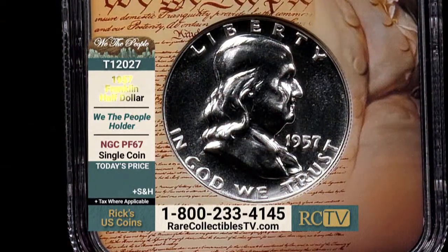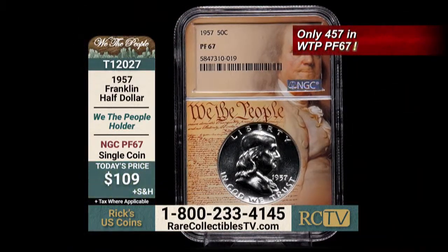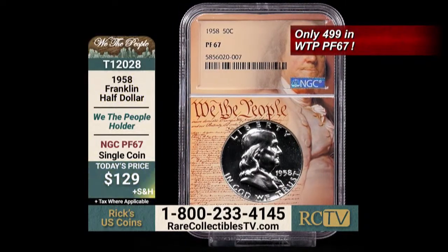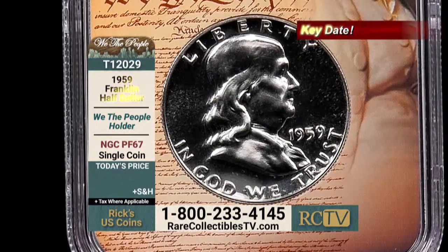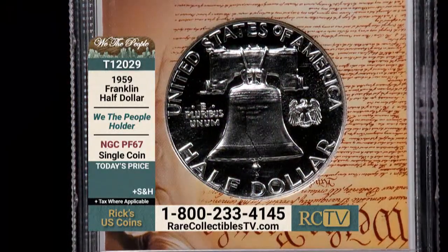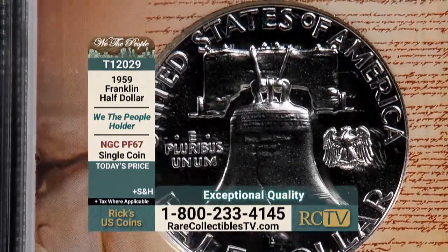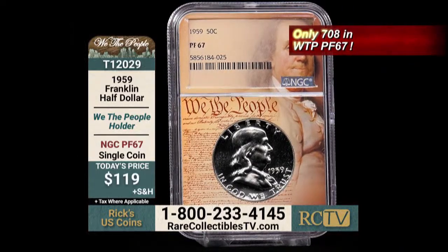The 1957, where dealers are asking $450 for, I have for $109. The 1958, a key date. It's only $129. The 59, key date. Again, because of all the spotting and hairline problems, look at this coin. These are flawless to the eye. These are the finest possible Proof 67s, no haze, no spotting. They're incredible eye appeal and quality. This is what my pedigree is all about when I review these coins. This coin is only $119.